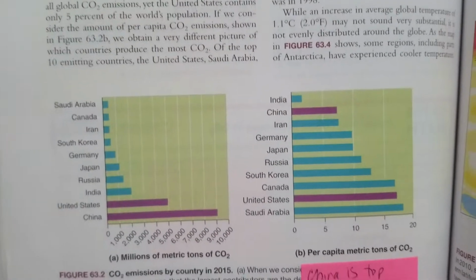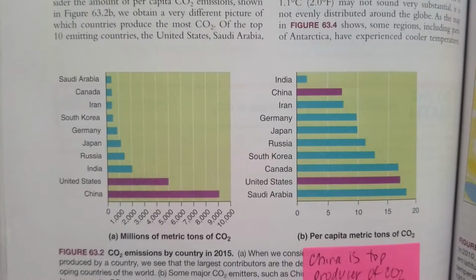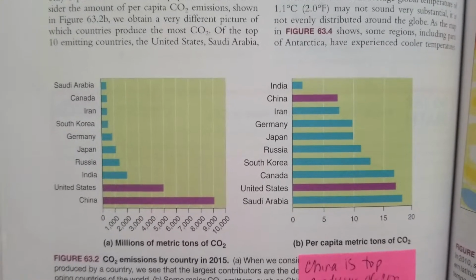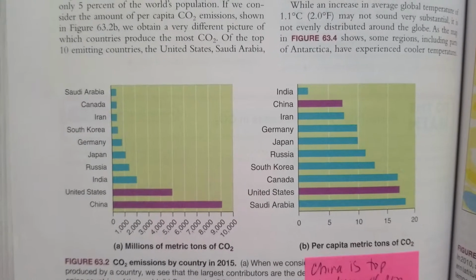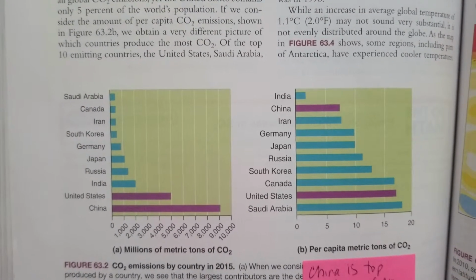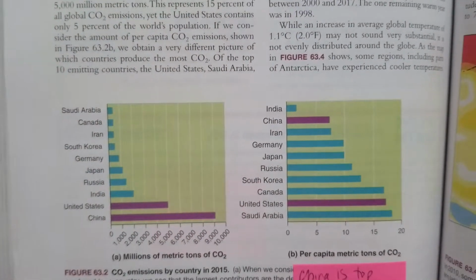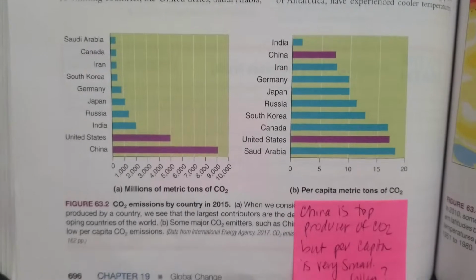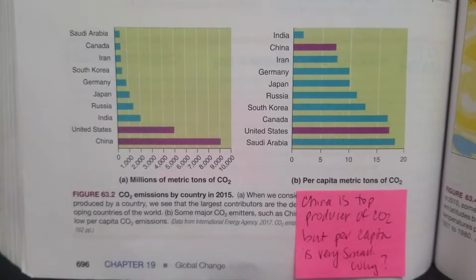So what if they all become very developed, very industrialized, and want to live like Americans? That would be an extremely bad thing because China already emits a lot of CO2. So to move up from here to here, that would be a pretty dramatic increase of CO2 into the atmosphere every year. And so that is definitely something that would not be good.